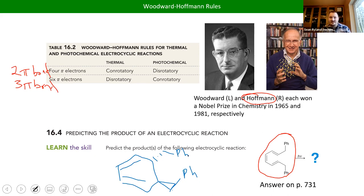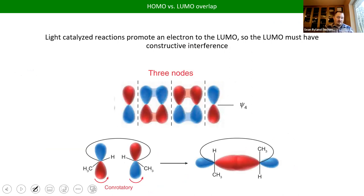Did they start with them facing the same direction, or did they start with them both pointing outward? And then how did things rotate? So the Woodward-Hoffman rules don't really even save us that much time, because you still have to think about, does conrotatory give me the cis or the trans product, right? So it's a neat trick and a good summary, but for my money, thinking about it in terms of nodes and orbitals is just easier, because you're going to have to draw it out like this anyway.